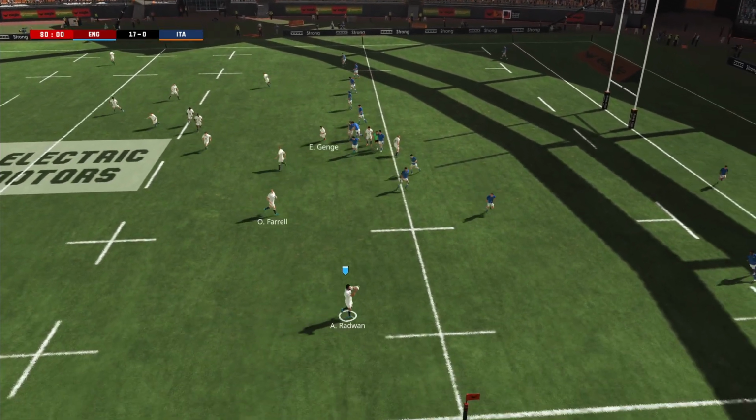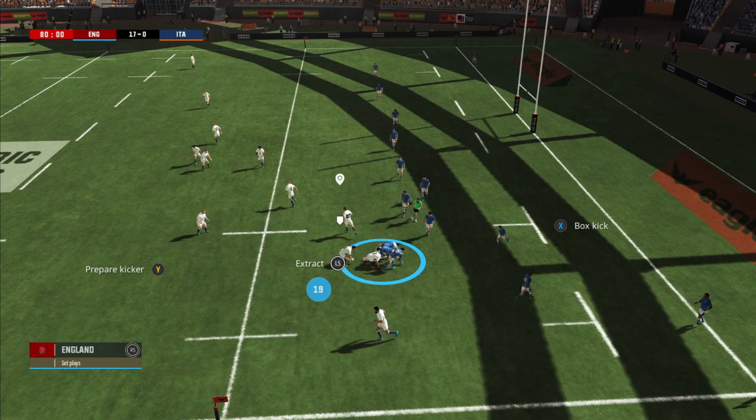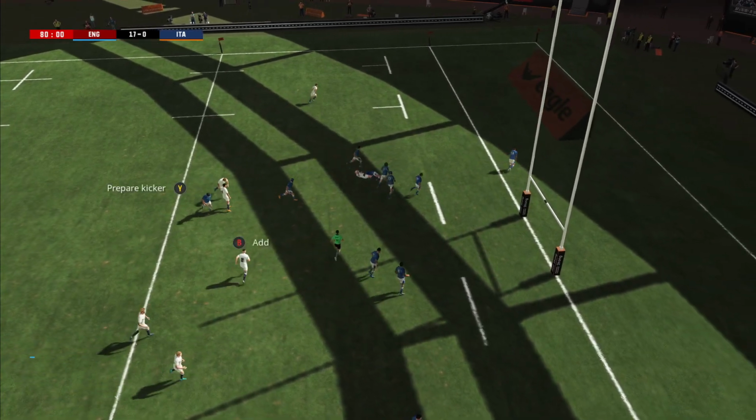Johnny Hill thinks he sees a gap to Radwan, the new boy. I don't think he's had a touch on the pitch yet. Owen Farrell tries to take it on. England just cannot get through here. Superb defence by Italy. Slade thinks he sees a gap to Simmons. A lot of work to do.